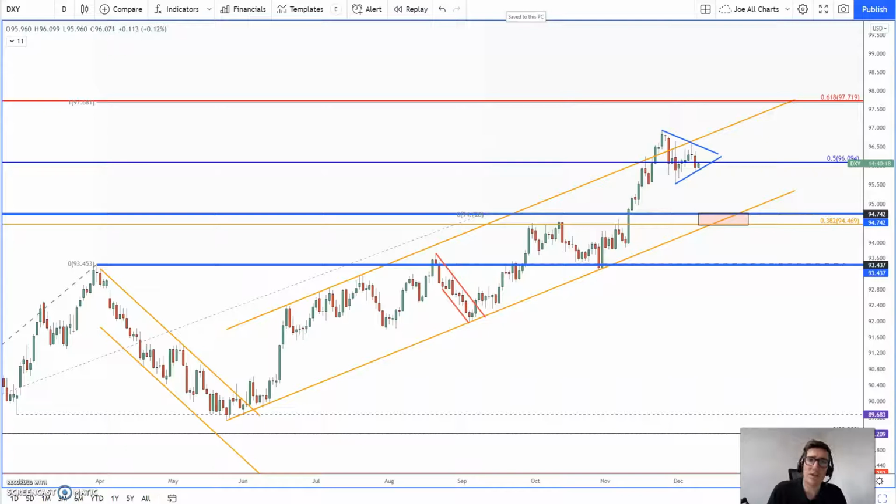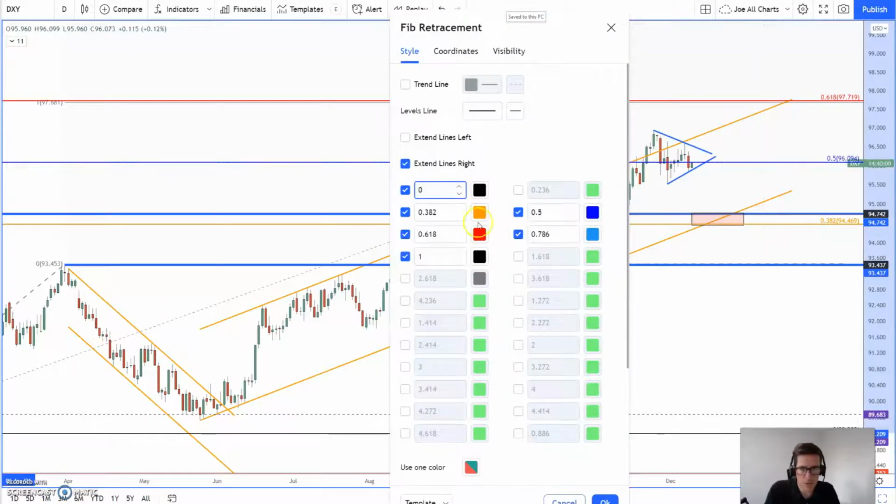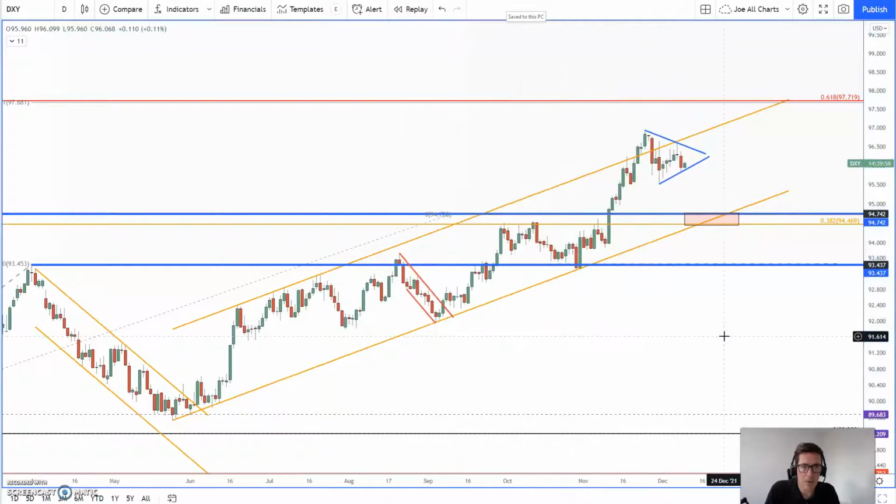In front of you now, I have the dollar index chart on a daily time frame. And as you can see, I've got this bullish channel which continues to push higher. In recent sessions, we have seen some consolidation take place. I've got this 50% fib level, which I'm going to remove just so that we don't get confused by that. But we have seen yesterday this bearish candle form off the back of a bit of a shooting star candle a day previous. So what I'm seeing here is obviously some consolidation.